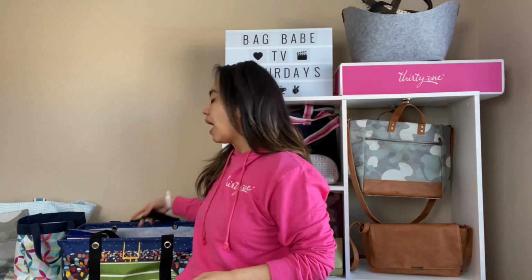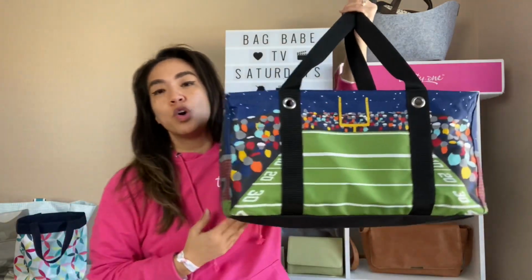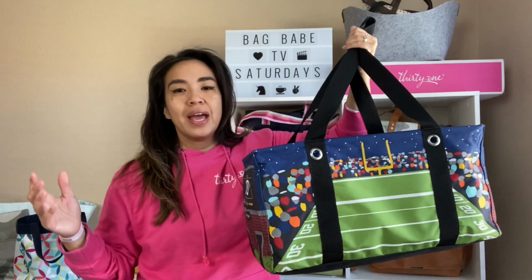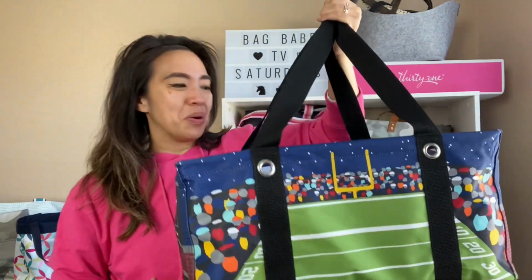The next tote that we have for sale, I personally love during the holidays, because during the holidays, that's when my errands and my hauls get bigger, and we all know why, because it is the gifting season. This is the medium utility tote. So if the deluxe, the large, and the small is not your thing, maybe the medium utility tote is.